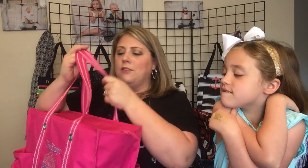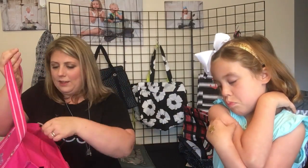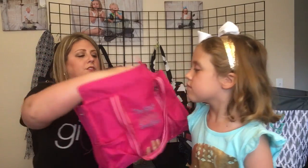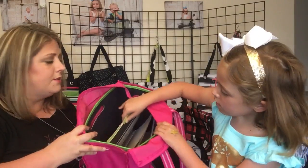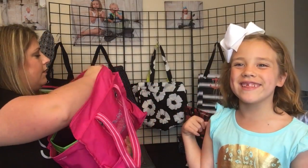It's got mesh pockets on the side. And on the inside, which is why people that need a mobile office love it, and teachers, is because our folding file fits directly inside. This will hold the hanging folders. Mommy has all our work and stuff in there.